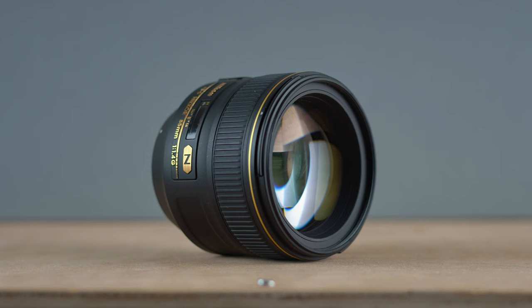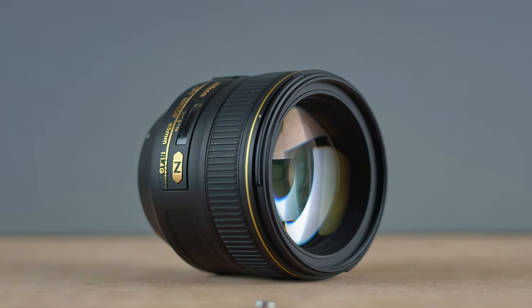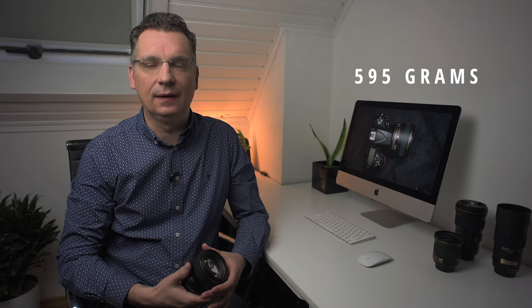The Nikon 85mm f1.4 G lens has been on the market for many years now, since its introduction in 2010. This lens looks the same as many Nikon G lenses. This means you have a lot of plastic on the outside, which by the way cannot always be experienced as a disadvantage. At 595 grams, the 85mm f1.4 is not light. I myself have no problem with using this lens all day long.